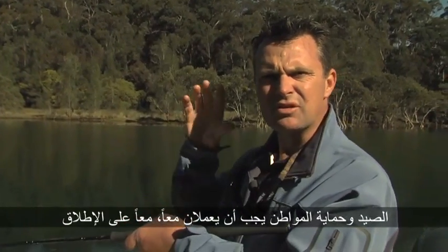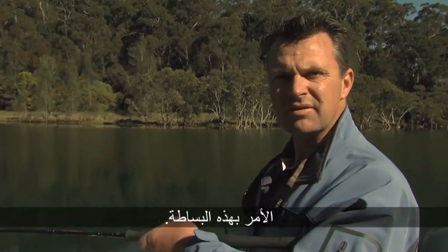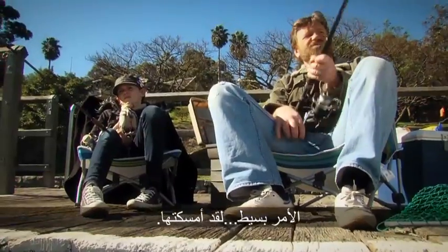Fishing and habitat protection should work together, absolutely together, because good habitat is good fishing. It's as simple as that. Better fish habitat, more fish. Simple. Oh, yep, got him.